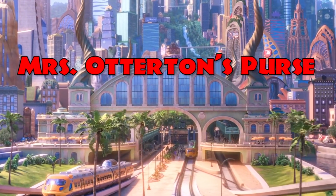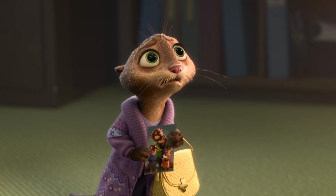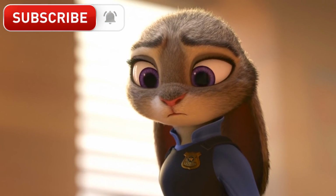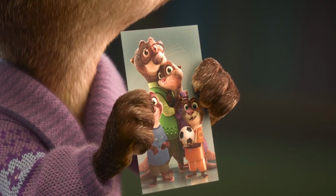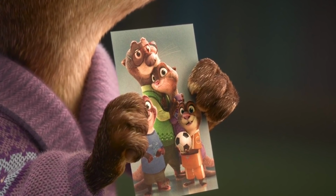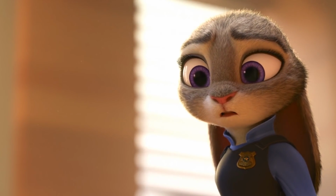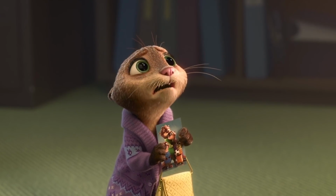Mrs. Otterton's purse. In the scene where Mrs. Otterton, Emmett's wife, is holding up a picture of her missing husband, Emmett, Mrs. Otterton's purse can be seen hanging on her left arm. There's a cutaway to Judy looking at Mrs. Otterton with concern. When we cut back, we see a close-up of the Otterton family photo, but something else besides Emmett Otterton has gone missing. Look closely. There's no purse hanging from Mrs. Otterton's arm in the close-up. Then, after another shot of Judy, there's a wide shot of Mrs. Otterton, and her purse is back on her arm.